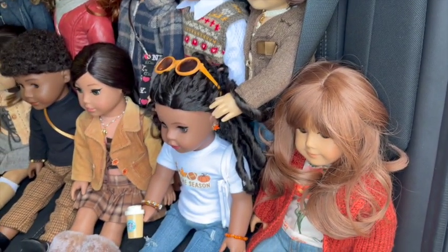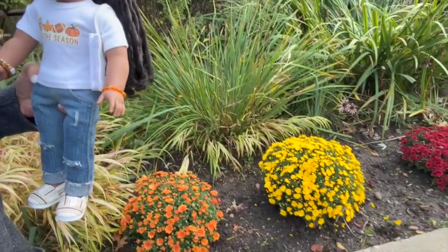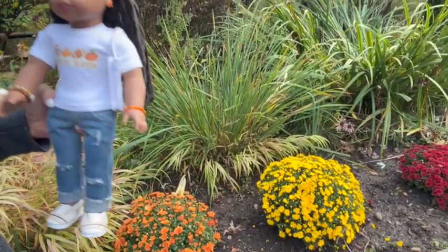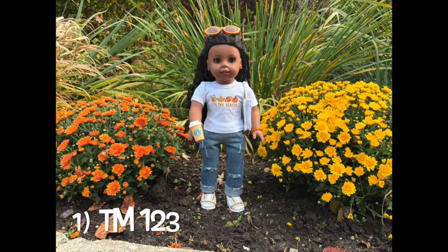So let's get started. And here we are, me and my Truly Me 123, and I am finding a perfect spot for her. Look how pretty she is. That's a perfect spot. Don't you think so? Let me tell you about her outfit.